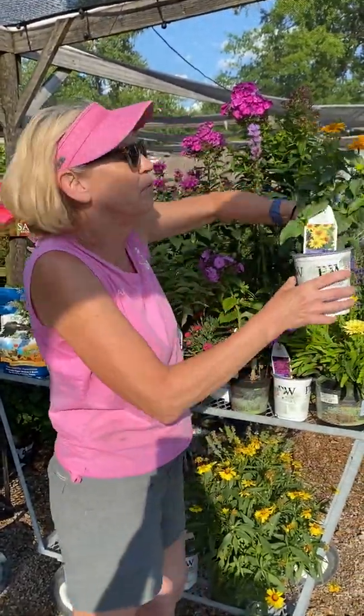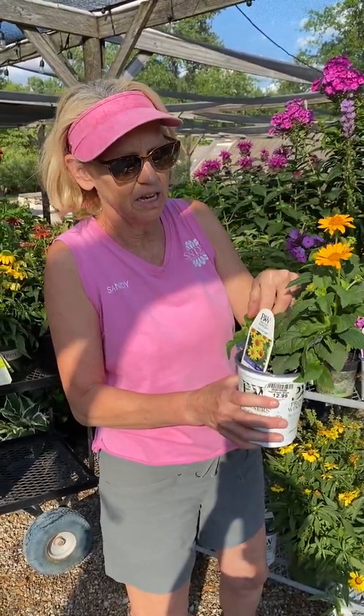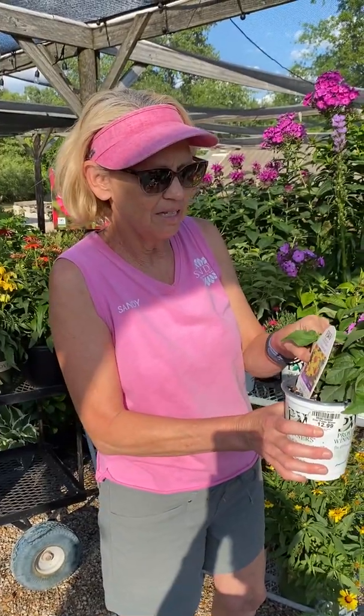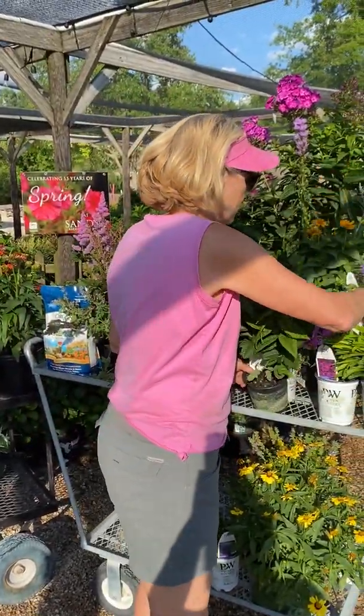Heliopsis, this is probably one of the longest blooming perennials that I have seen at the garden center. This is Tuscan Sun, and it's going to go 24 to 36 inches, so it's a little bit taller, a back of the border kind of plant, but blooms its heart out for you.